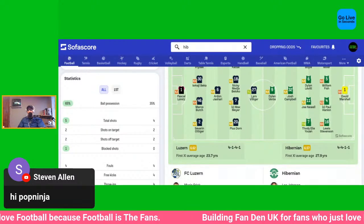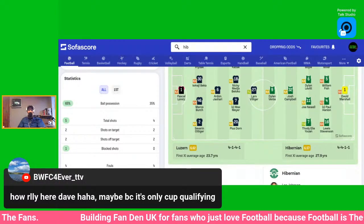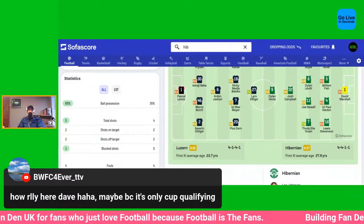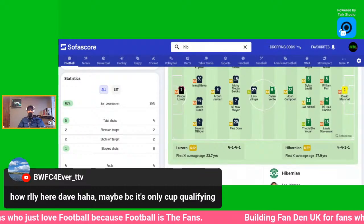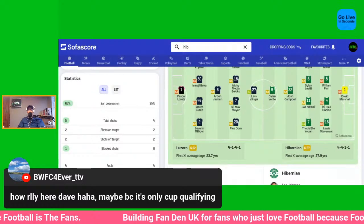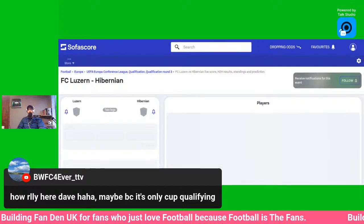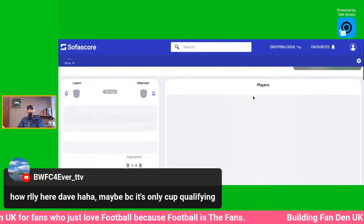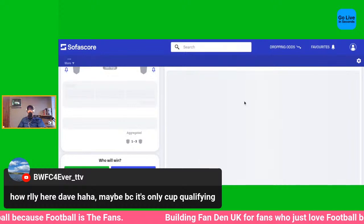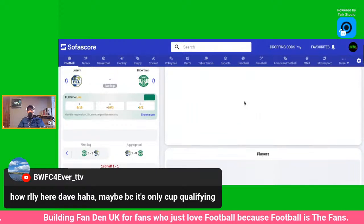Stevie saying hi. Pop Ninja, nice one, Stevie. BWFC Forever saying how Riley here, Dave, haha. Maybe because it's only cup qualifiers. Yeah, possibly that, but also it's Scottish football as well. English fans might not be as interested in it. Got to think, guys, not everybody's like me. I just love football. So always happy to watch, especially European games. Want to see as many UK clubs progress in the European competitions as possible.